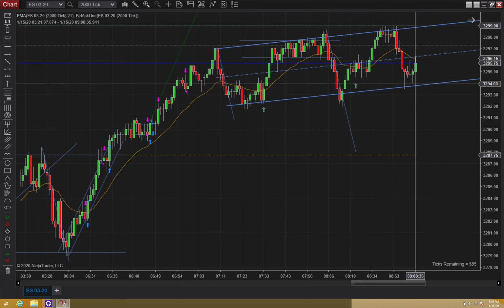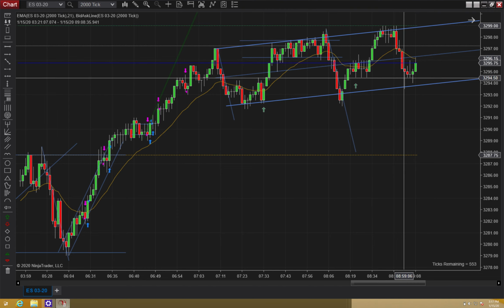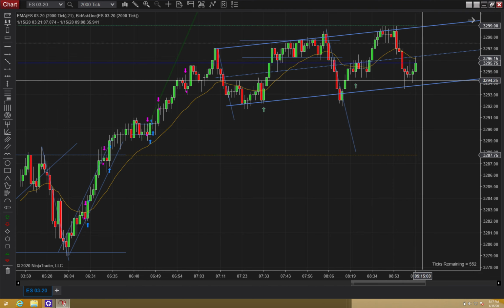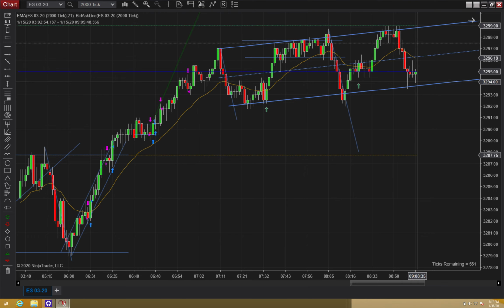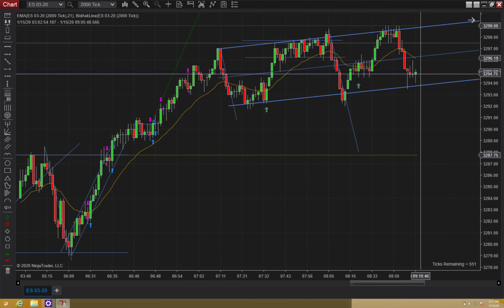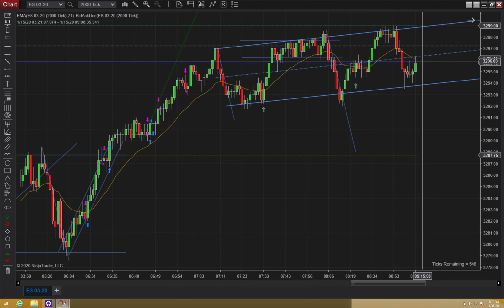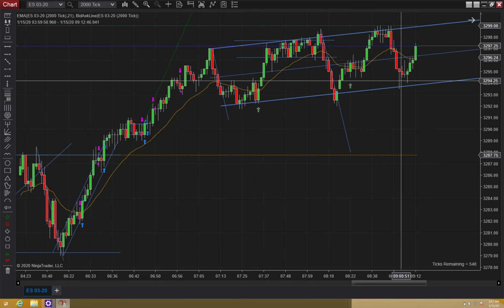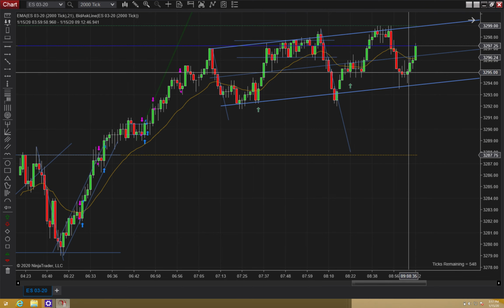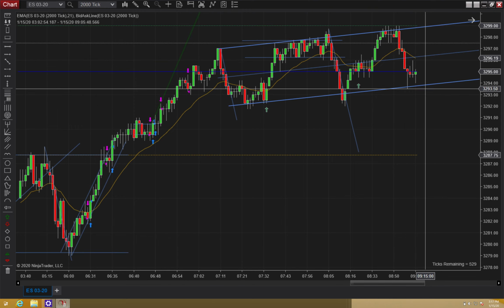It does break below, then immediately reverses and then stops you out. That's not where you want to go. In fact, really the trade is this. This is a higher low at the trend channel. Do you get enough to scalp out? Not yet. There you go. Right there. So really, that's the trade.